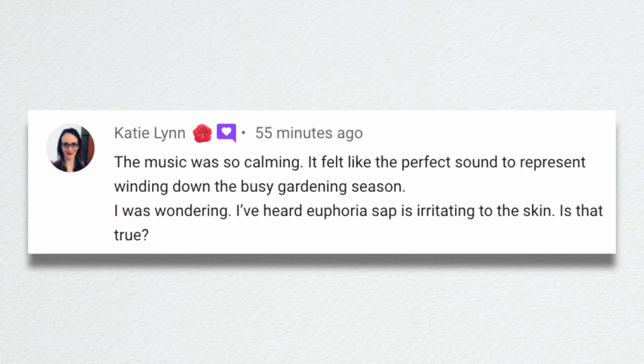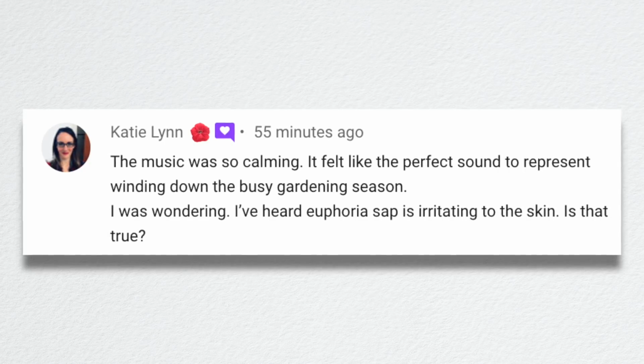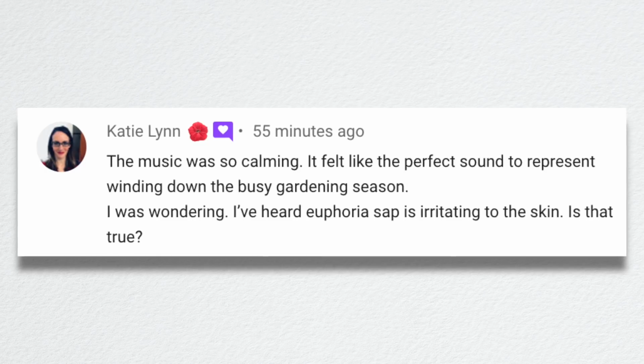Really winter hardy. Katie Lynn said the music was so calming. It felt like the perfect sound to represent winding down the busy gardening season. I was wondering, I've heard Euphorbia sap is irritating to the skin. Is that true? Yes. And I'm not sure if different varieties have that irritant in different quantities.